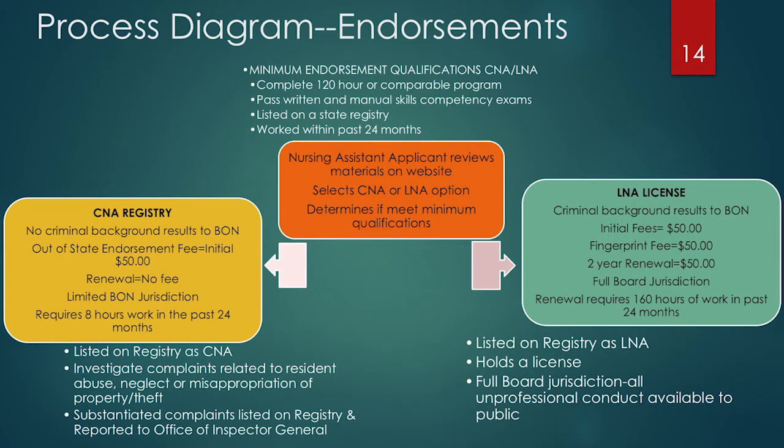To be an LNA, there is a fingerprint background result that comes to the Board of Nursing, and that is a fee of $50, the initial fee of $50, and then to renew the LNA, there is a $50 fee. There is full board jurisdiction. And the renewal requires additional work hours, 160 hours of work in the past 24 months. They will be listed on the registry as an LNA. The same substantiated complaints would also be reported to the Office of Inspector General, but they would have full board jurisdiction for all unprofessional conduct, and that information is available to the public.